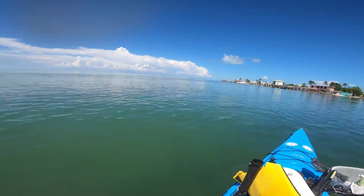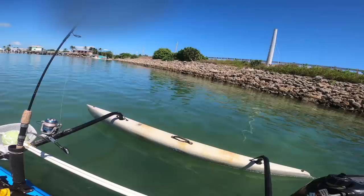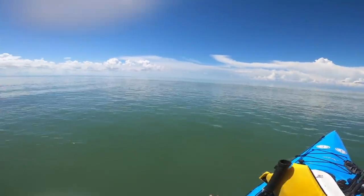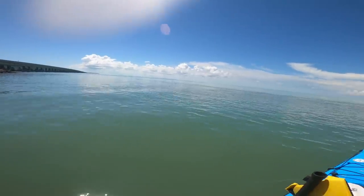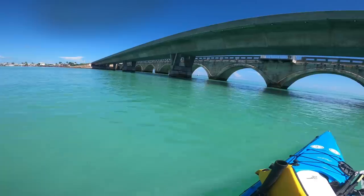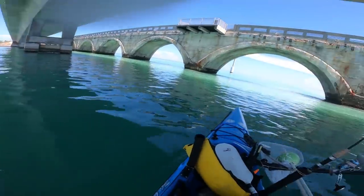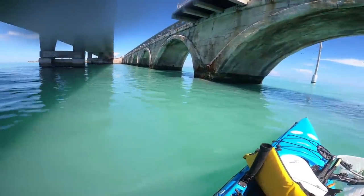So this is the Gulf side. I'm not sure why it's so dirty out here. Like glacier runoff. Yeah, not gonna be good out here. This whole thing is just milky. So we'll go back to the flats on the other side. Yeah, that whole thing is just not good here. Whenever the water is like this, find a different spot. I mean, there's still fish here, but they don't like it either. Yeah, that's not good at all.